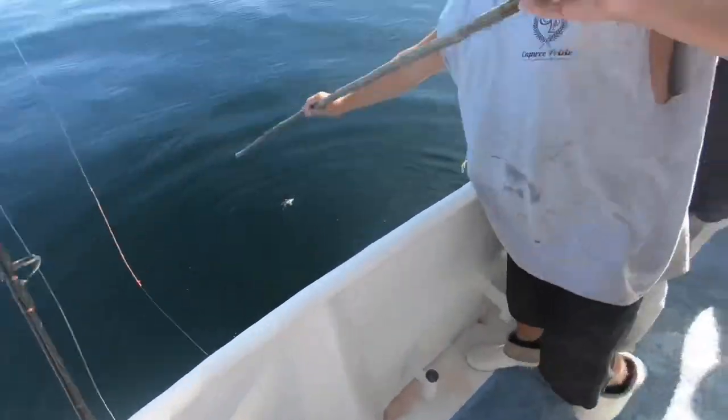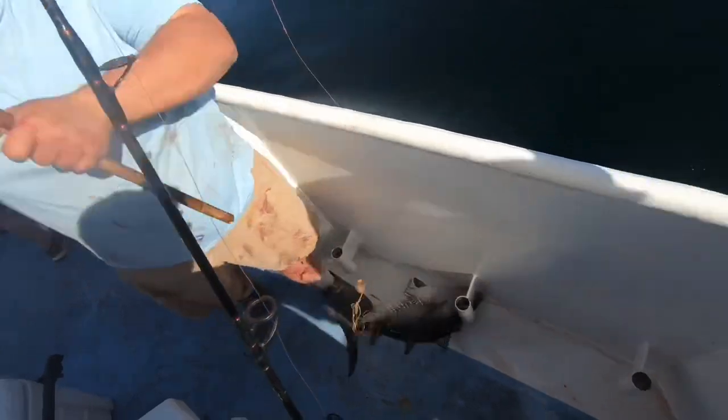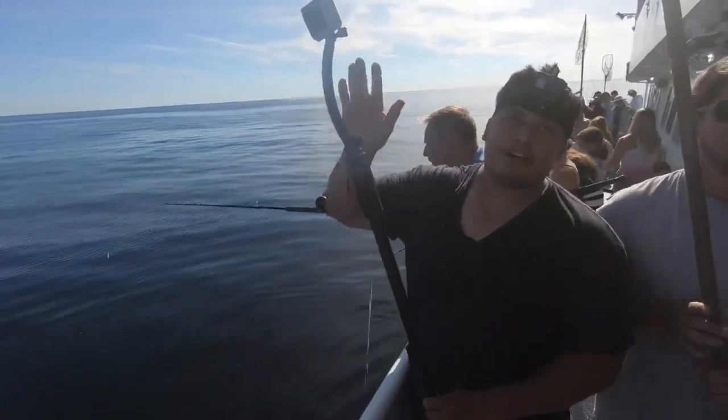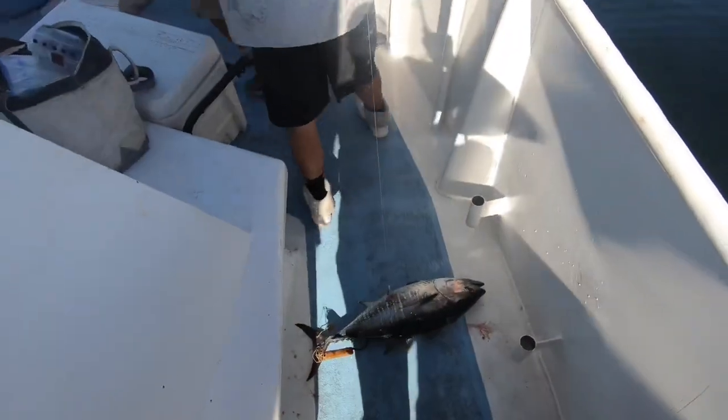So there you go, there's the bluefin tuna. My heart was pounding throughout this whole fight. I thought I was gonna lose him since it was snagged inside, but the mates were able to get it done. Double gaff, and we got it in.